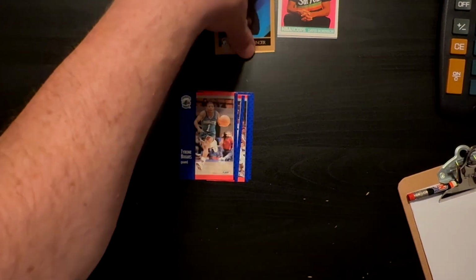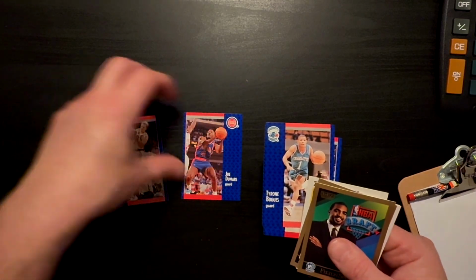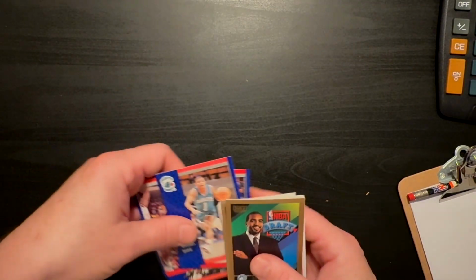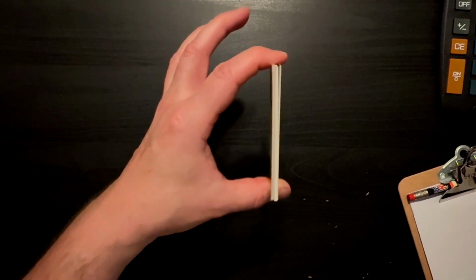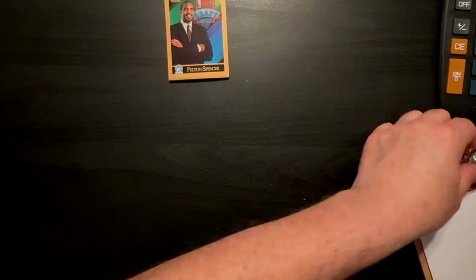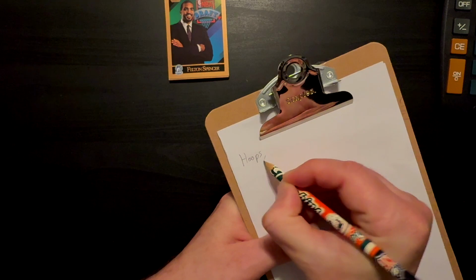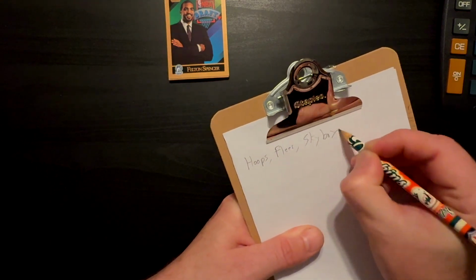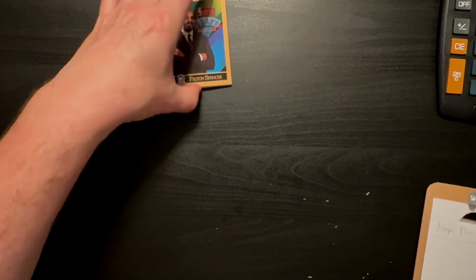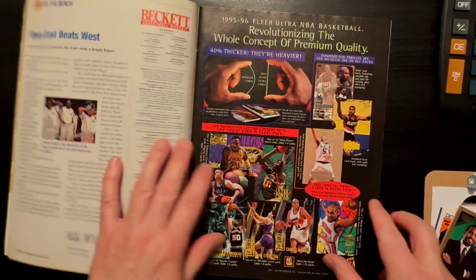Alright, let us go ahead and do this. I think we're going to need to end up there. I'm choosing. This is a lot of cards. And I still don't know if we'll hit the $1.50 amount. Okay. Oops. Fleer. Skybox. Okay. Here we go. Let's do it. Let's get back to the prices right here. The price is wrong.